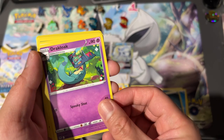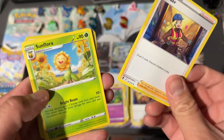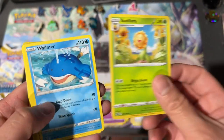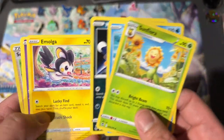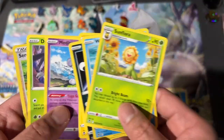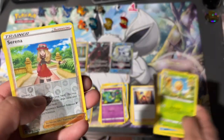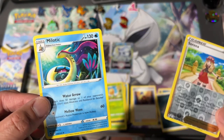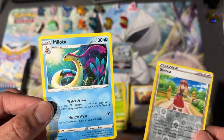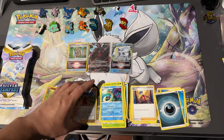Dracloak, or Dracloak, I don't know how you say that. A Worker Trainer card. Sunflora. Whalmer. Murkrow. Emolga. Meditite, and he's meditating. A Durant. A Reverse Holo Serena. And a Melodic. Wow, beautiful. Non-holo, but still beautiful.